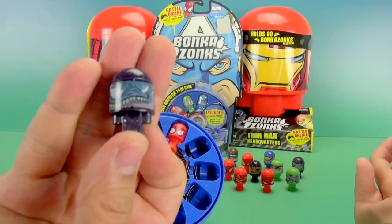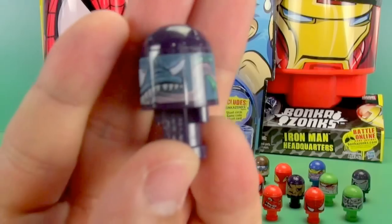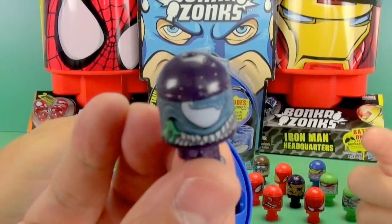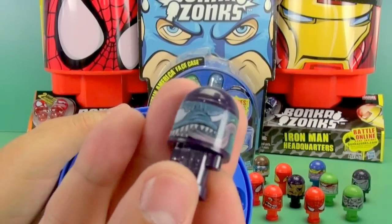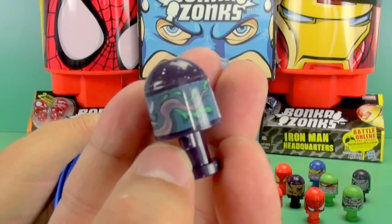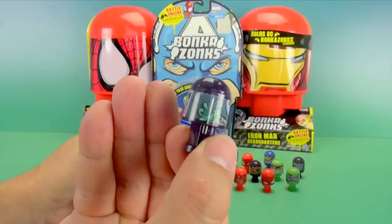Hey, we got Venom. Ooh. He's a pretty cool guy too. I like Venom. Something wrong. He's not black. He's kind of like a dark black, or a light black. He has the tongue. It's definitely Venom.